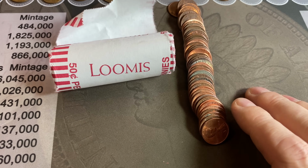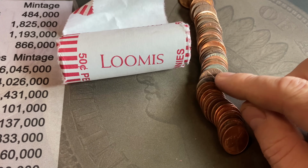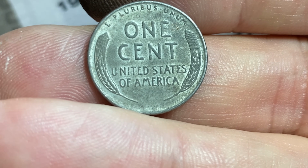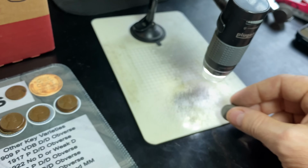We do have a 43 Philly that I have found. Be nice to have a mint mark on this one, and it would fill a slot in the album. Ooh, it looks pretty nice too. Not in that bad a shape. Is there a mint mark? And there is not. Dang it.